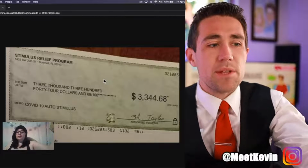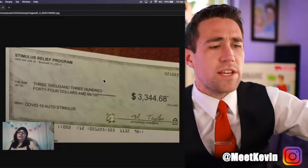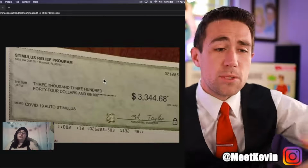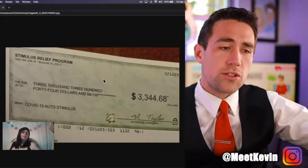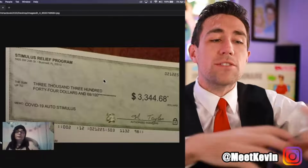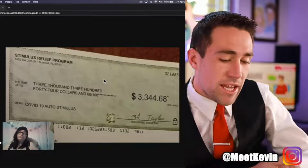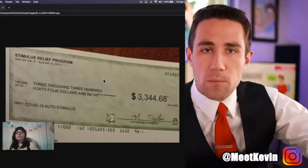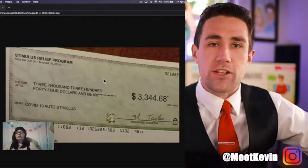Hey everyone, Kevin here with an April 24th update on the stimulus checks and stimulus packages. First things first, there are a lot of fake stimulus checks going out, and take a look at the quick difference. Here's an example of a fake stimulus check. It looks very convincing with things like stimulus relief program and COVID-19 auto stimulus and then some kind of odd number. And the purpose for the odd number is to get you to call. Usually these forms have some kind of please call if this is different from what you expected, or please call before depositing. And then generally when you call, their goal, the scammer's goal, is to get your social security number, your banking information, and to try to hijack your stimulus.